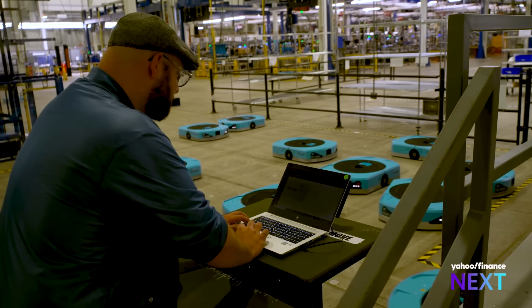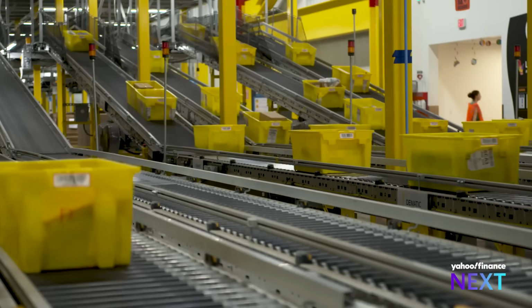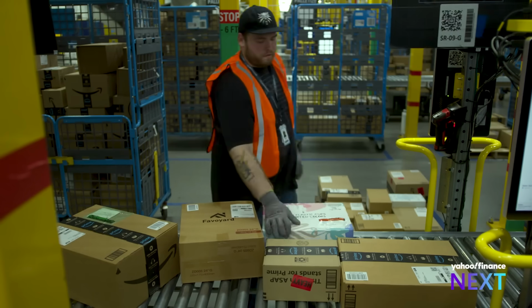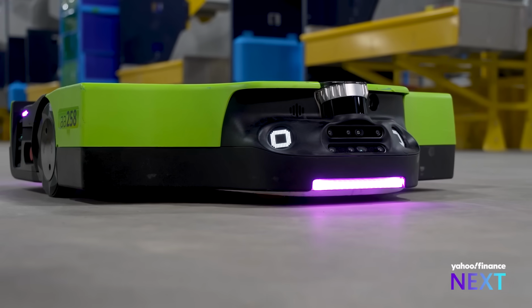The changes that Amazon Robotics promises are still in the making, as Amazon works to stay ahead of the competition with faster delivery times. But customers and investors will ultimately be the ones to decide if Amazon's robotics bet has paid off.